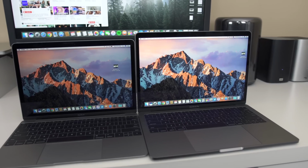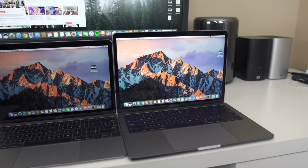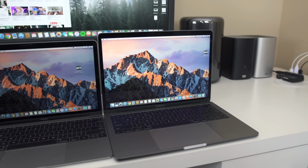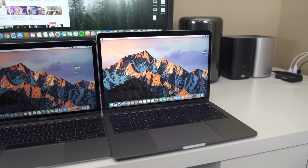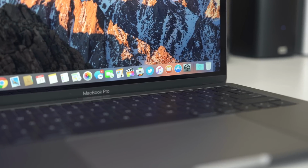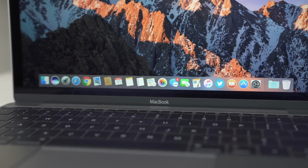brand new MacBook Pro 13-inch. Now, if you're in the market to pick up a brand new notebook and you're looking at Apple, then these two laptops you're seeing right now may be at the top of your list. The new MacBook Pro 13-inch base model without the Touch Bar, or the 12-inch MacBook from earlier this year.